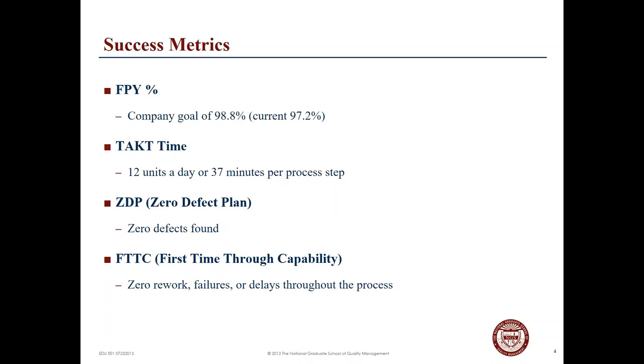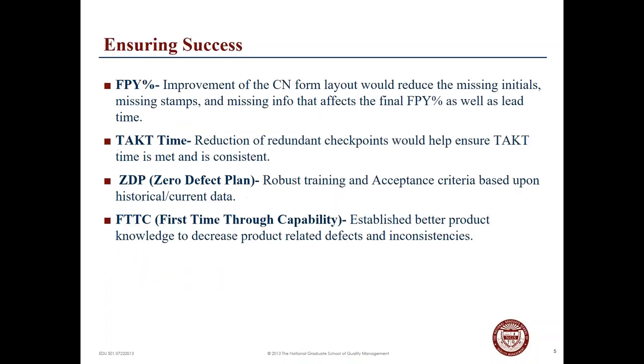Our ZDP plan, our zero defect plan, is more at the finals stage, to where we want to make sure that there are no defects found, which should help increase our FPY percentage. And then our FTTC, or first time through capability, which looks at zero rework failures or delays throughout the entire process, which on the next slide, Edgar will be able to go more in depth on these four key aspects. Next slide, please.